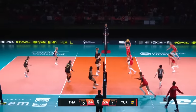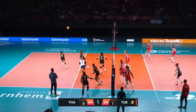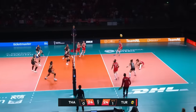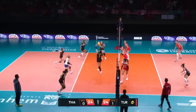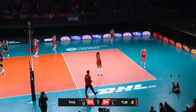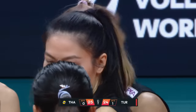Overpass, a chance for Turkey. Baladin picked up by Thailand. Coverage again. Another coverage, this time from Turkey. Free ball sent over. Great chance for Thailand. And they get the points. A Jeriporn not to be denied. It is set point Thailand again.